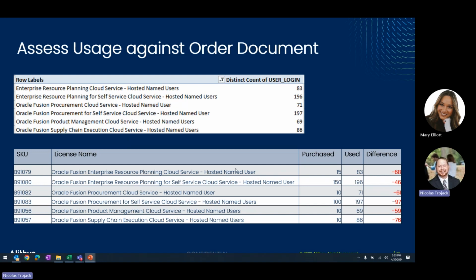The hosted gives you access to go into the module and actually use the module, where the self-service just lets you tangentially use it as a day-to-day, I put in my expense report. I'm not in there analyzing. I'm not the payables clerk. I'm not the analyzing guy. So when I see I have 68 over on my ERP hosted licenses, I'm worrying, because that's big money to me and my company. And that means I need to take a look at that and get a handle on why that's occurring.